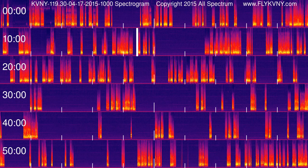Gulfstream 189 Juliet, we'll be right at the end of the signal. Gulfstream 189, correction, 189 Juliet. Van Nuys Tower, Roger.